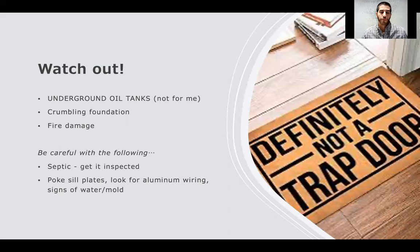It is something that's a little bit more advanced. So, if you're doing your first flip or two, I would recommend not taking that on, or making sure that you're working with a contractor that is really skilled in that area and can give you a lockdown quote that they can commit to before they do the work. You don't want to have any surprises in your reno costs. I look for aluminum wiring.